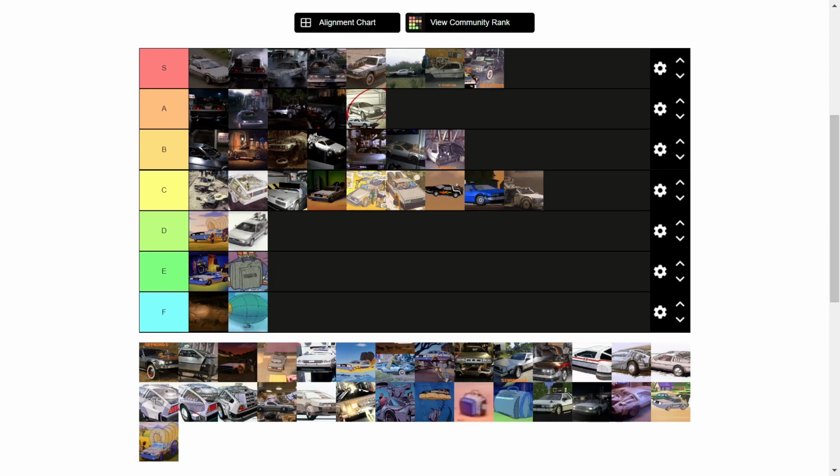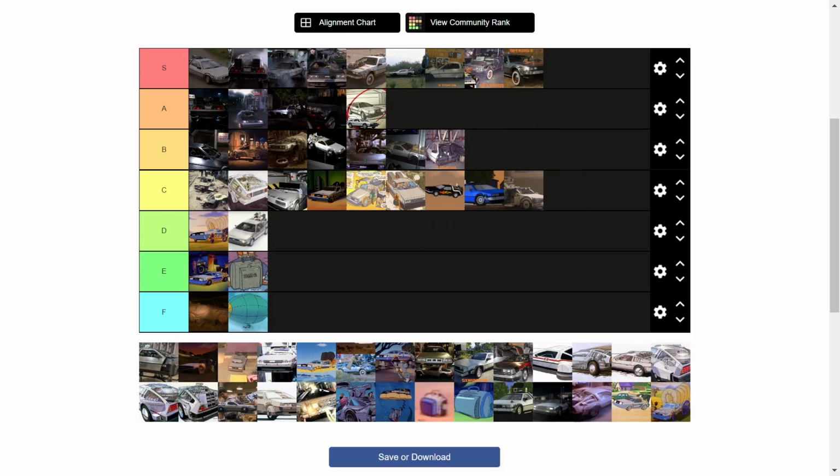DeLorean Time Machine Off-Road 2. Put it S tier as well. S tier, alright. Same reasons, really.